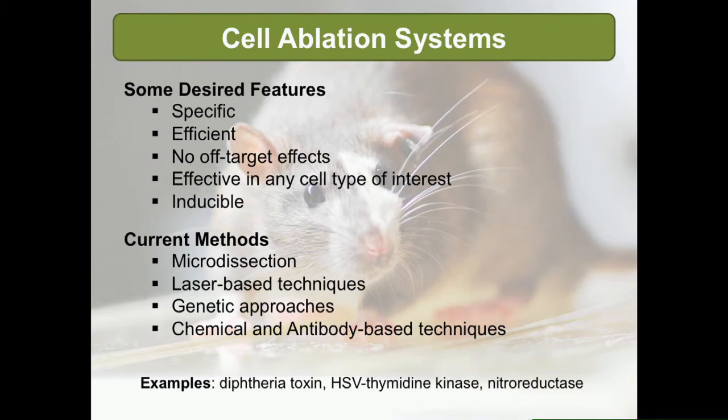And I've listed some of the very common cell ablation methods that are out there now, including things like diphtheria toxin, HSV thymidine kinase, and nitroreductase. But as many of you are probably aware, all of these have some issues, whether it be a problem with bystander or off-target effects, or that they don't work rapidly. So we were looking for a system that might get around some of those issues.